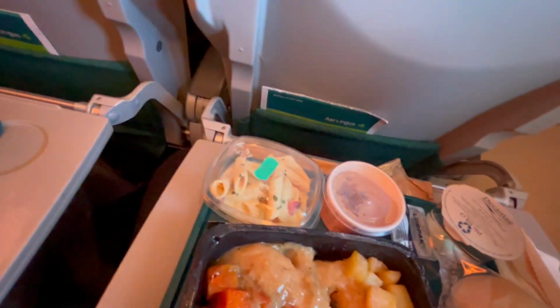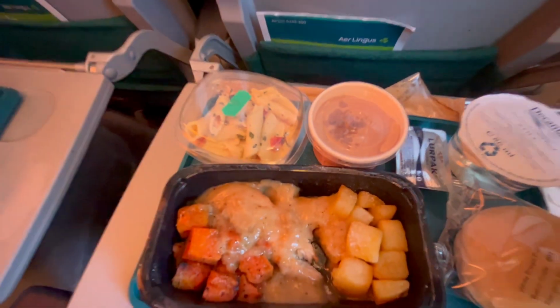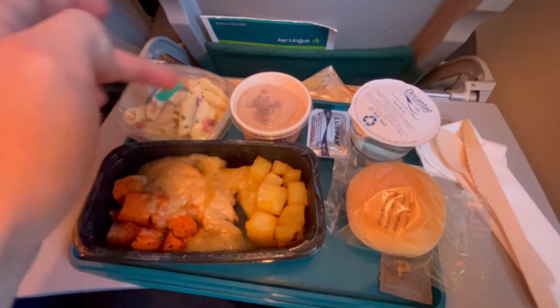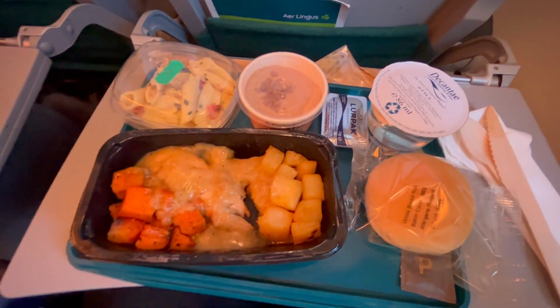Chicken taste test. That is lovely. Very happy I picked this. I'm gonna tackle this. We'll get back to taste testing the bread roll, this, and maybe this. I'm not really a mad pasta guy, but we may give this a go as well in a minute. I'm gonna enjoy this for now whilst it's hot though.